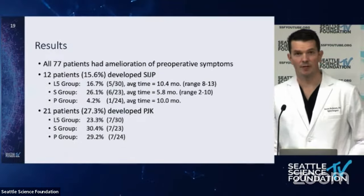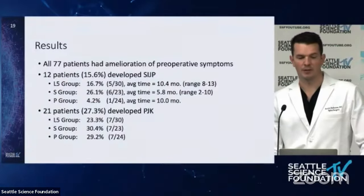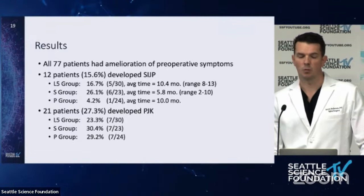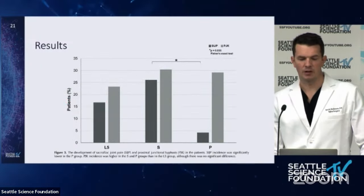So in results, all 77 patients had amelioration of the preoperative symptoms. However, 12 patients did develop SI joint pain. In the L5 group, it was 16.7%. In the sacrum group, it was 26%. And in the pelvis, or the S2AI group, it was 4%, which translated into just 1 patient. 21 patients developed PJK. The only statistically significant result here is with the S2AI group. Here you can see a table chart demonstrating this, with SI joint pain in dark gray, and then PJK in light gray.